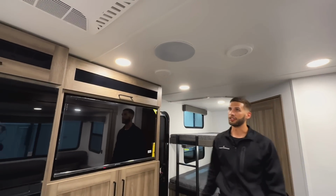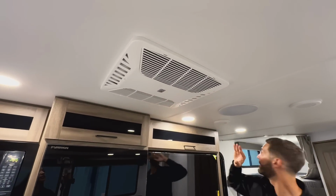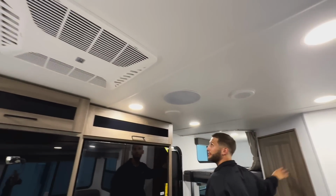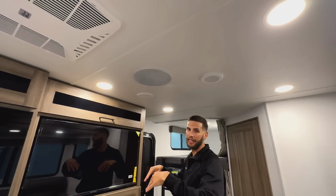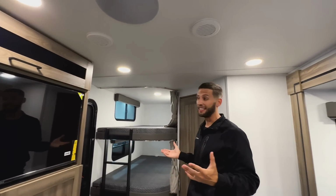Yep. And then you're going to have your AC here. This is going to have two ACs on it. And this AC is ducted back into the bathroom. And then the one in the bedroom will just be a drop down AC. But you're going to get really efficient cooling in here. Definitely going to be comfortable in any climate.